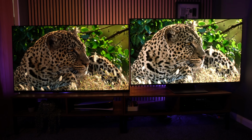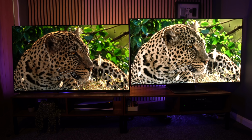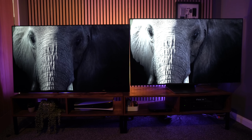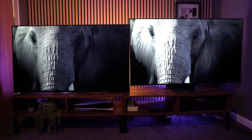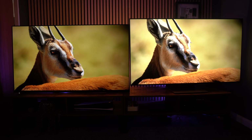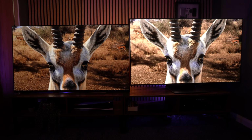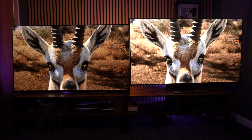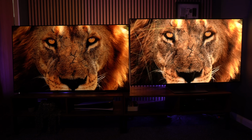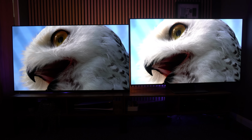However, there are a couple of areas where each one of these TVs comes into its own and is definitely far better than the other one. But what are your thoughts? Do you prefer the brightness difference, or do you prefer the tone difference? Because this is the key difference between the two for the majority of these scenes. But what I would say is it's exceptional how Samsung have delivered this TV at the price they have.